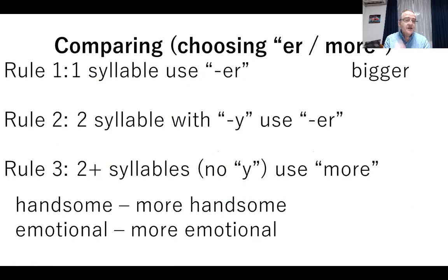Okay, now rule 3, if it's 2 syllables and no Y, okay, here's 2 syllables with Y is ER. But no Y uses more. Handsome would be more handsome. Emotional would be more emotional. Now you can say, my brother is more handsome than my father. You can add to that. My brother is much more handsome than my father. Okay? You can use handsome in front of a noun.